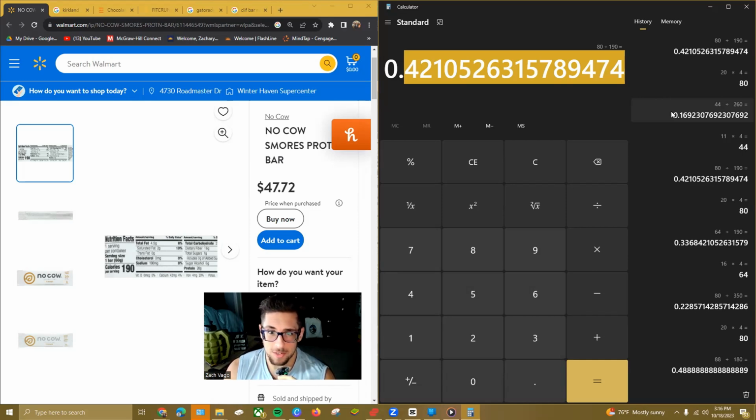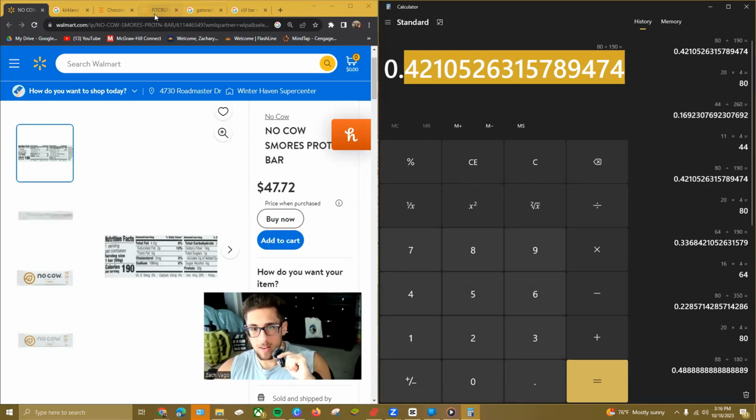mid 20 percent of total calories coming from protein, and the macros are absolutely horrendous. You're not going to hit a protein goal the lower the percentage of calories from protein it is. I would aim, if I was you, to be hitting a 40% minimum when it comes to calories from protein. So let's dive into the next example.